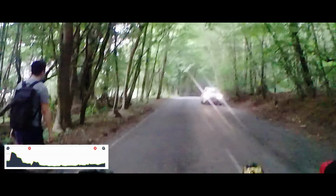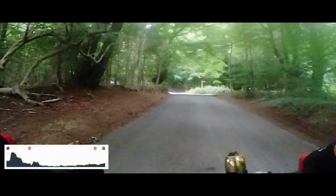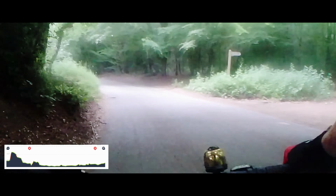And we're now working our way past. There were some people walking up the hill. A lot of people walk to Leith Hill from elsewhere, and that little path on the right is one that goes up the hill. And now we've reached the top, and we're fairly level.